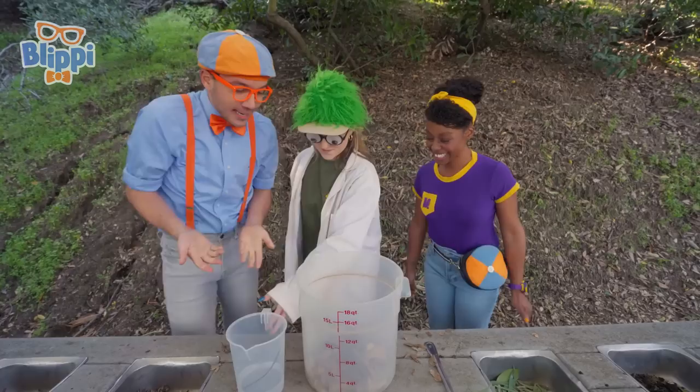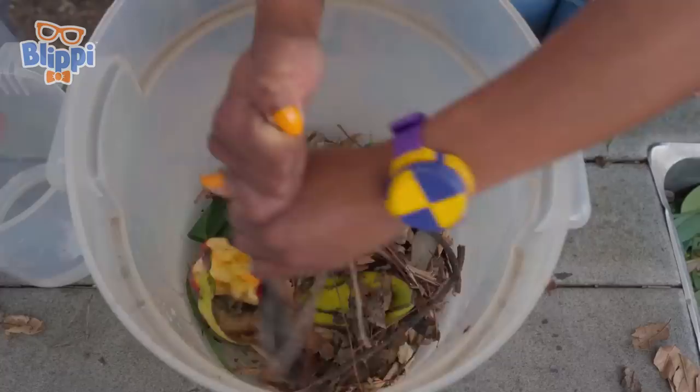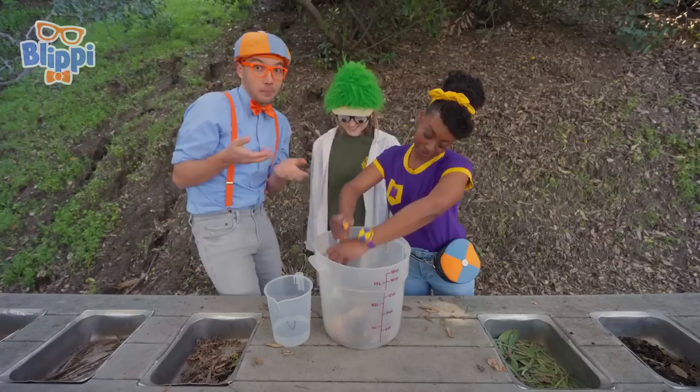Well, what do we add now? Now, I'm just going to add a little bit of water so that we can have some moisture in our compost bin. And why don't we mix this up? Can I stir? Of course. Stir, stir, stir. Well, that's a good mixer. Oh, yeah. And it looks like that water is helping to break it down, right? Exactly. And in 2 to 3 months, this is going to break down into a soil that's our compost.